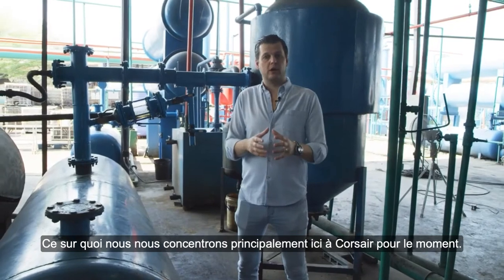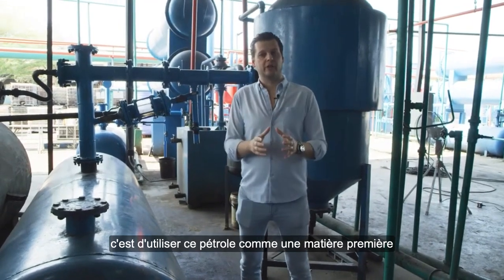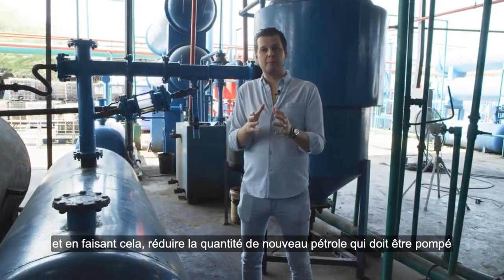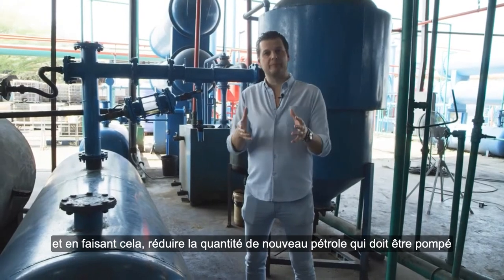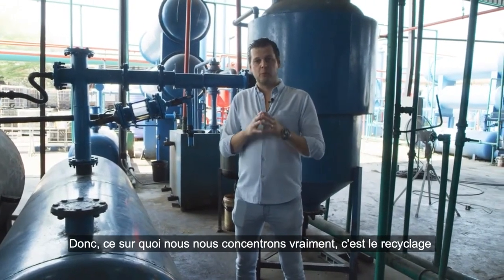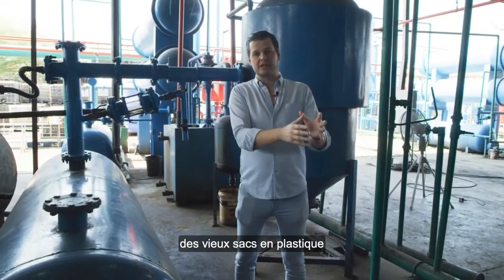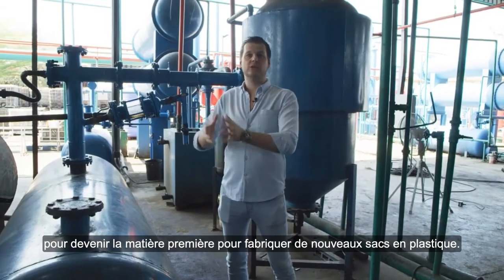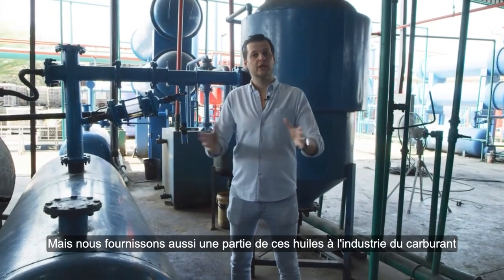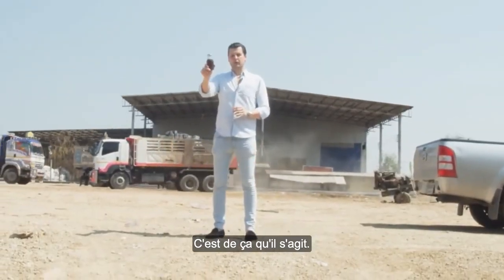What we here at Corsair are primarily focused at the moment is to use this oil as a raw material to manufacturing new plastic products. And by doing so, reducing the amount of new oil that needs to be pumped out of the ground to produce your normal household plastic products. So what we are really focusing on is to recycle the old plastic bags to become the raw material to make new plastic bags. But we also supply some of this oil to the fuel industry to be made into your gasoline, diesel, and airplane fuel. This is what it's all about.